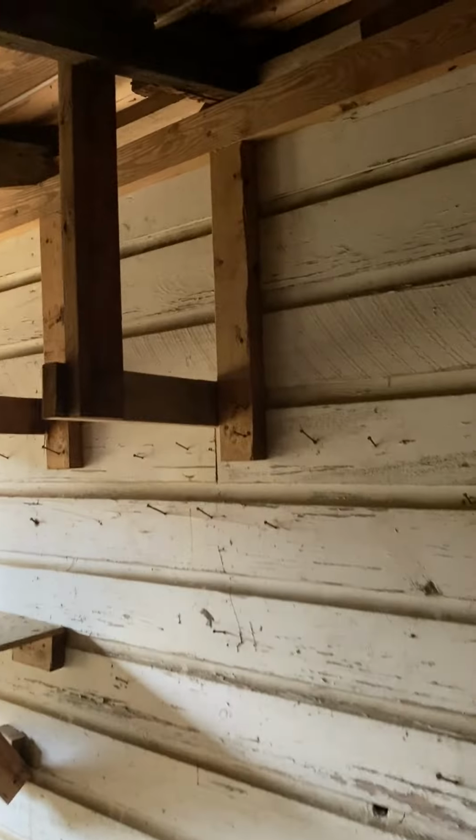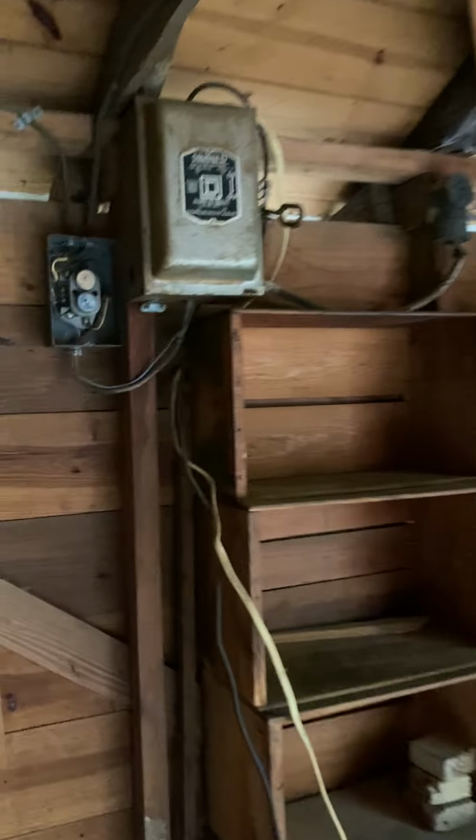Make my way around. I'm standing up so I can stand in here. Another little opening that opens to the back. We'll step up here into another section here, a table, dirt floor here, bunch of shelves. Got electricity in here, not sure if it works. Cord, outlet, light.